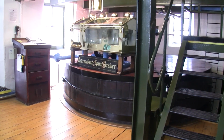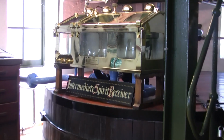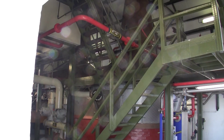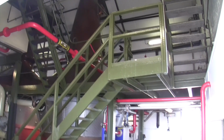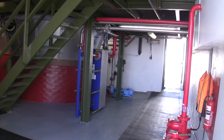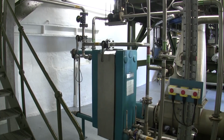The spirit safe is located directly above the spirit receiver. The spirit receiver stores all the content from the first distillation. The end of the distillery only reaches outside the building, and the condensers are located outside because the still building didn't grow with the size of the stills.